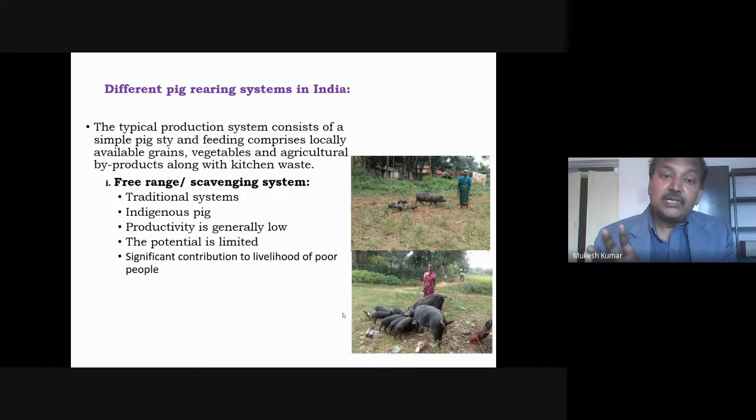Pig is a monogastric animal, and since it is a monogastric animal, we have to provide it the grains, the concentrate mixture, and that is very costly. So if we integrate this pig with silvipasture, with horticulture, or with forest production, then of course it will be very, very beneficial.